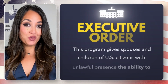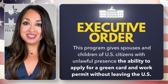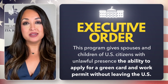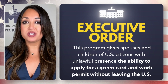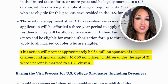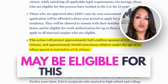However, this new program will give spouses of U.S. citizens and children underneath 21 protection against deportation and give the ability to apply for a green card and a work permit inside the U.S. without having to leave, so that they can stay together with their family while they wait for their adjustment of status process to finish. The Department of Homeland Security estimates that approximately 500,000 spouses of U.S. citizens and their children underneath 21 years old may be eligible for this program.